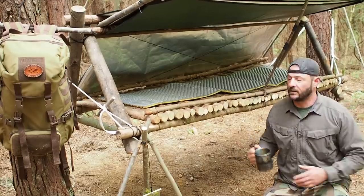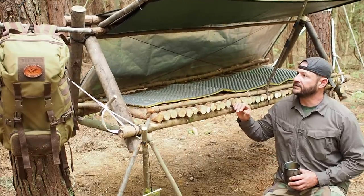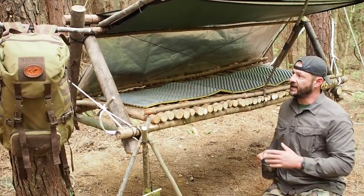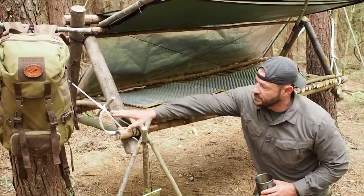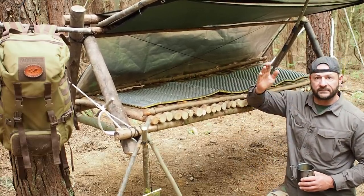Now we can start. Okay, let's talk about the shelter. What did we do here? Well, we simply combined 2 or 3 different videos into something outstanding. We took a classic old school raised bed and suspended it and created a suspended platform, a wooden hammock in the woods. We utilized a trucker's hitch rope tackle and then added that pivoting aspect from our framed shelter.